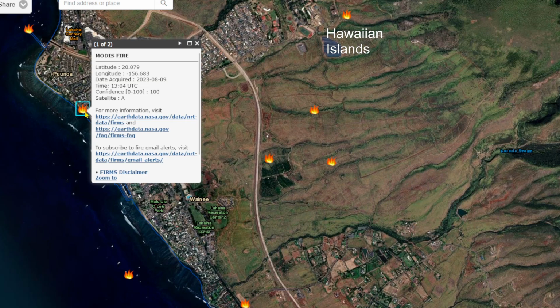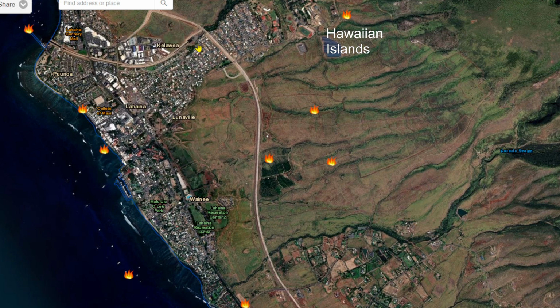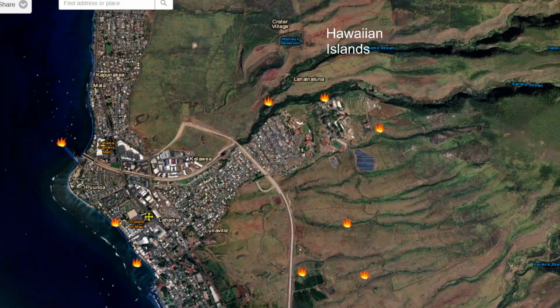So these are some of the latest hotspots that are burning. Some of these are likely from buildings that are on fire. 100% confidence in the wildfire detection here. And this is the area where people have had to jump into the ocean. Now, Lahaina is a very popular place. Clint Eastwood made movies there. Parts of Jurassic Park were filmed here. And certainly there's a lot of history in this town, along with a lot of terrified people that have lost just about everything because of these wildfires.